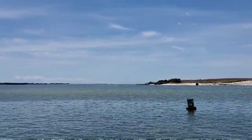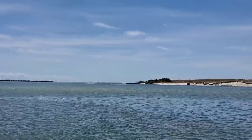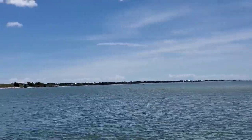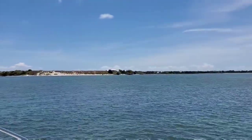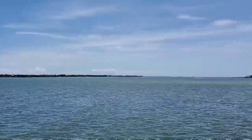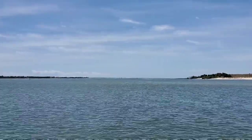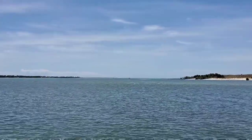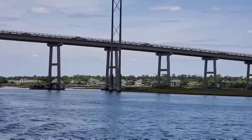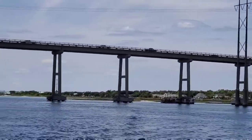Atlantic Ocean right over there, straight out. Some beachy areas here off the Intracoastal. Right over there. Leaving Swansboro. Emerald Isle Causeway.